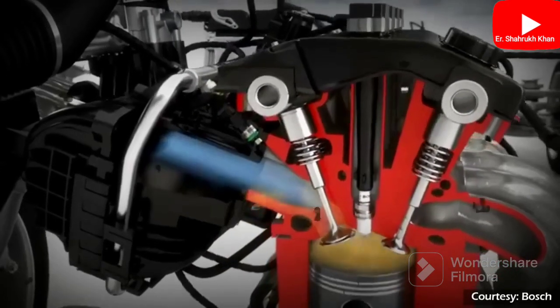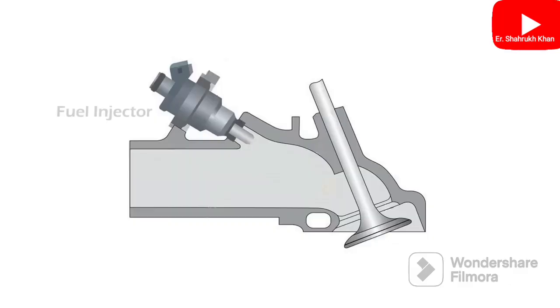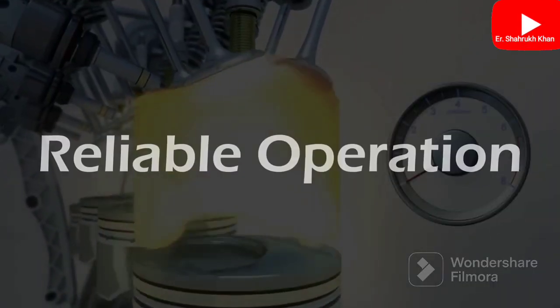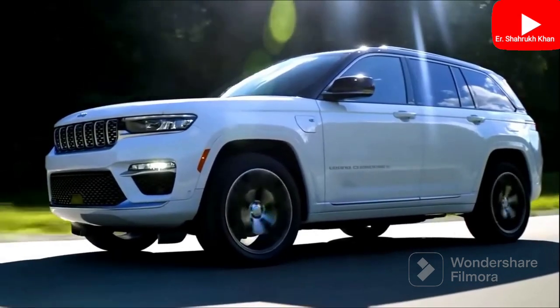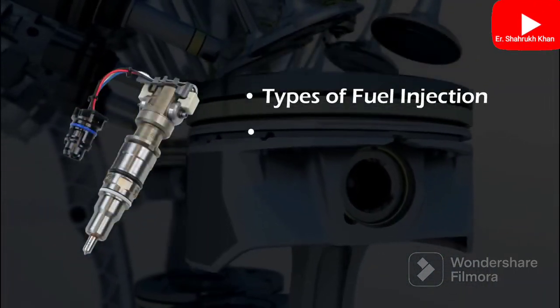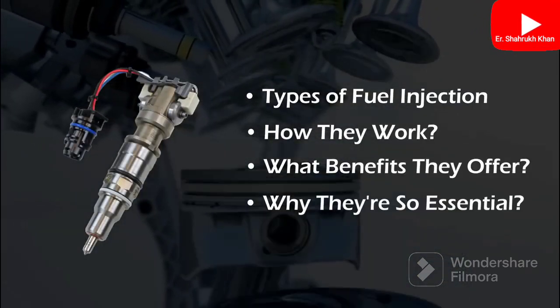A fuel injection system is a vital component in a car's engine that delivers fuel to the combustion chamber. It is responsible for providing the right amount of fuel to the engine at the right time to ensure efficient, accurate, and reliable operation, making it the preferred system in modern vehicles. So, in this video, we'll explore the different types of fuel injection, how they work, what benefits they offer, and why they're so essential for today's cars.